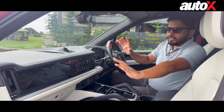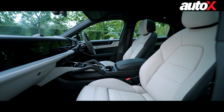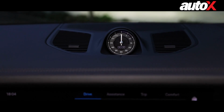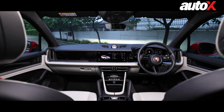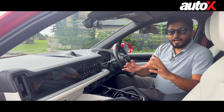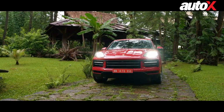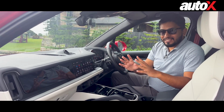But the overall dash design and everything is completely new, and it feels in tune with the times because this is the Taycan interior. You have typical Porsche touches here. You have got this sport chrono watch over here, which is also optional. And this cabin is rich quality as you would expect in a Porsche, but a lot of things here are optional. So the car we are driving, its base price is around 1.32 crore, but this has options worth 40 lakh rupees. So this is quite expensive.